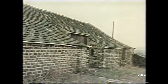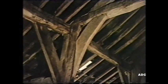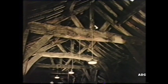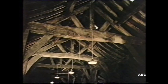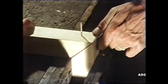In this old barn, the roof is held up by timbers. You can't easily bend timber into arches, but they used triangles to make arch-like shapes. How do you think they joined the timbers together? What sort of joint do you think might be strongest?